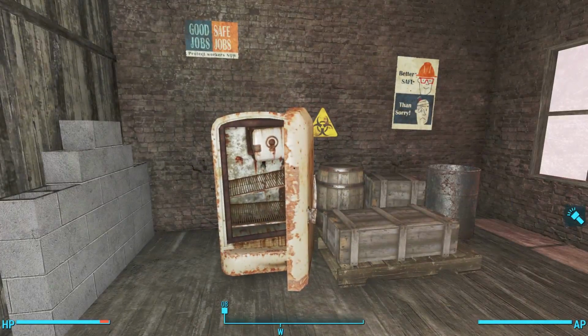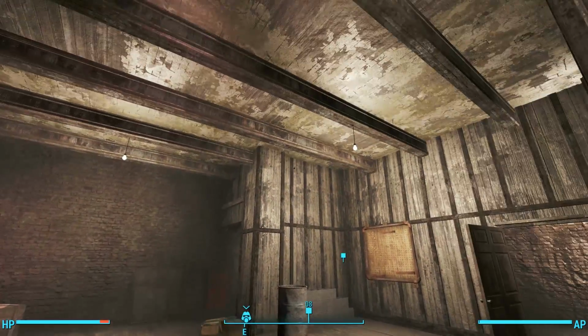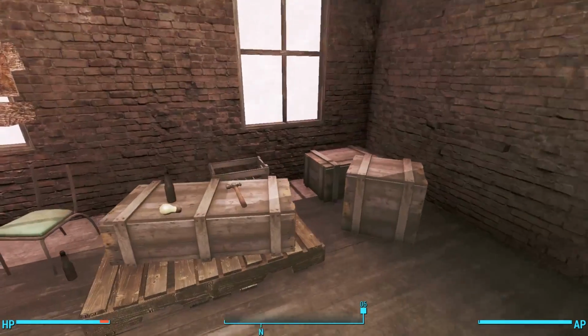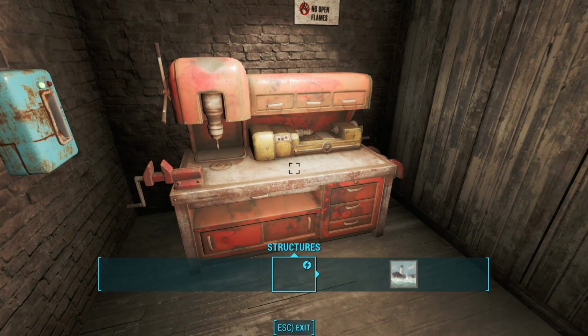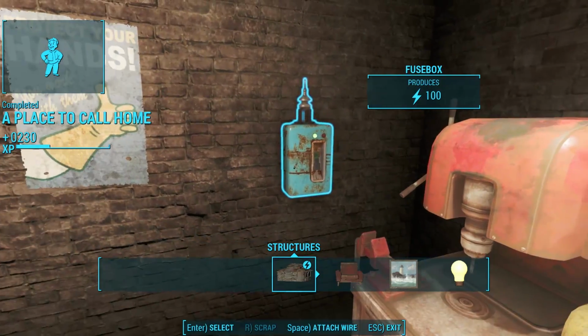We see a circuit breaker on the wall. This likely provides at least 100 power if it's anything like Home Plate, and we see beautiful natural light shining through the windows. I love the extra tall ceiling in here. Really gives you room to breathe. If we head to the eastern side of the room, we see a hallway off to the south. And here's the workbench. All right.